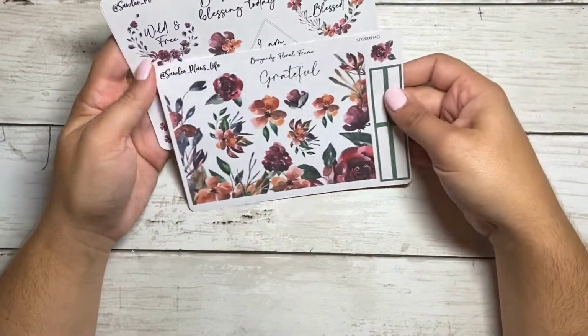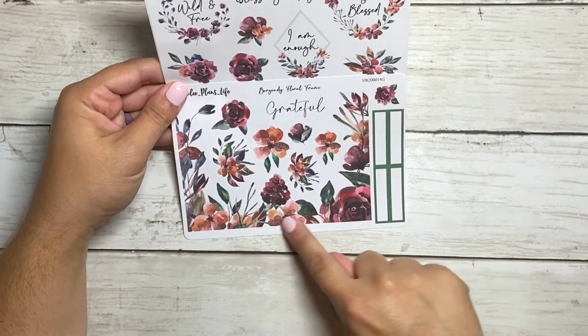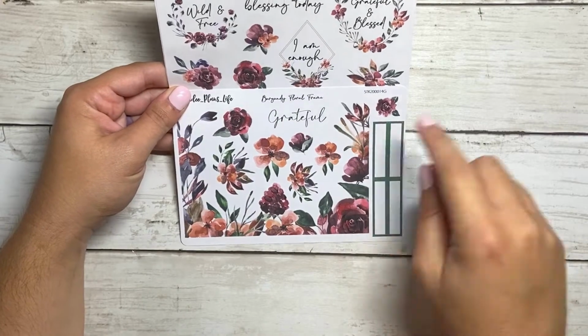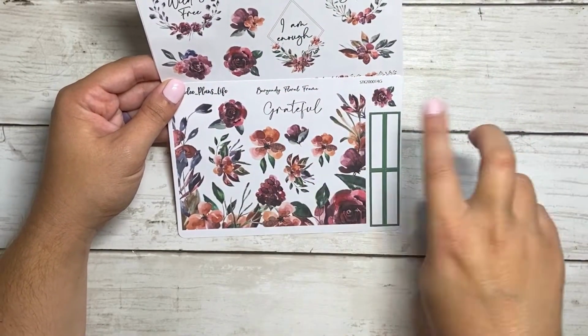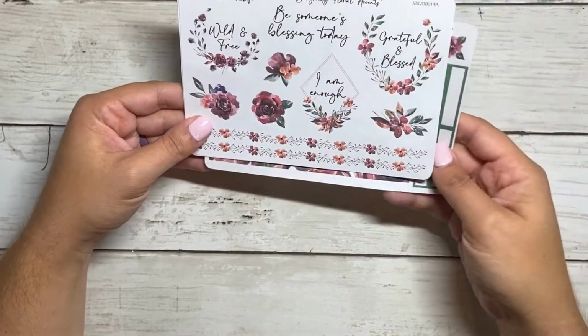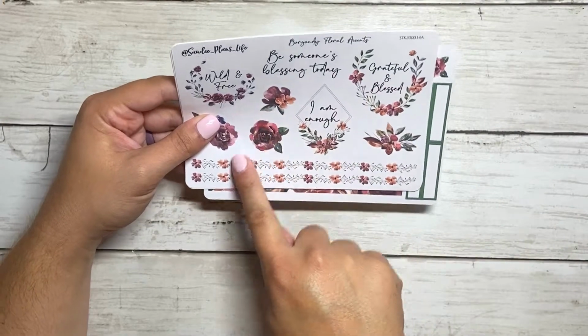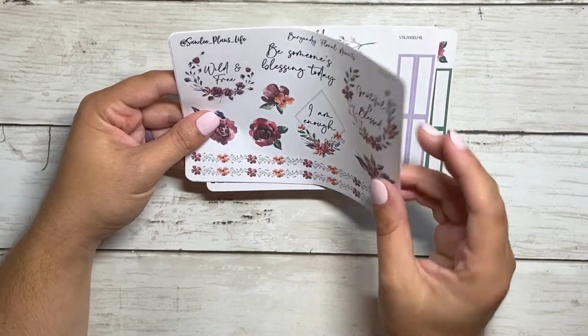So I got this autumn floral setup from her. And this is one big sticker, which will fit perfectly in the bottom box of the Passion Planner. And then I take all these flowers and I kind of just plan around the bottom. And this one comes with a couple of boxes. And then this one comes with some quotes. And this one actually came with some washi strips, which is really cute.